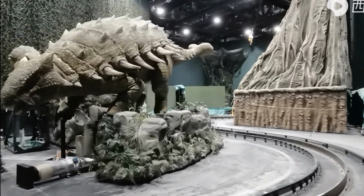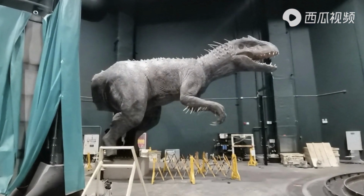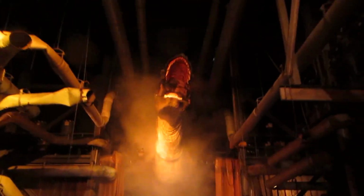And then finally, we have a really, really big dinosaur here in this last photo. I think this is an Indominus Rex, so it's a carnivore. I can see this one basically appearing almost like a jump scare, like during Jurassic Park River Adventure before the drop, or in Dinosaur right at the end of Disney's Animal Kingdom.